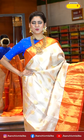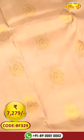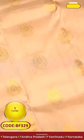Moving on to the next saree now. And I'm back with our next beautiful Kanchipattu saree. This one is in beige and bright orange colour. Very elegant saree, it's a very beautiful combination. And we have floral buttis in gold zari all over the beige colour body.